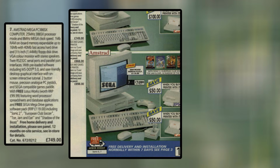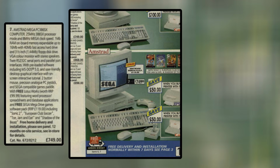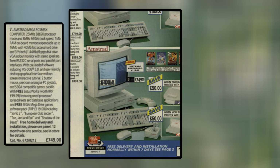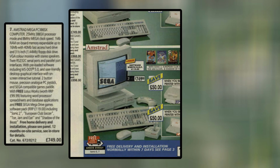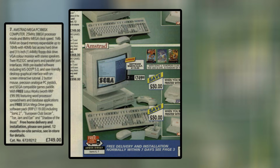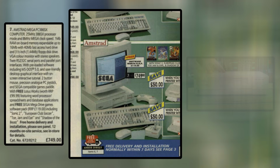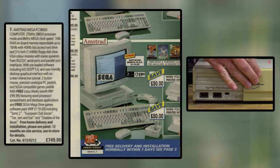A joystick and a rather cool Amstrad branded Mega Drive joypad were also included, along with some Mega Drive games, Sonic 2, European Club Soccer, Toe Jam and Earl, and Shadow of the Beast. The Mega Drive was just a card installed inside, but it was quite nifty how you flicked between the two.